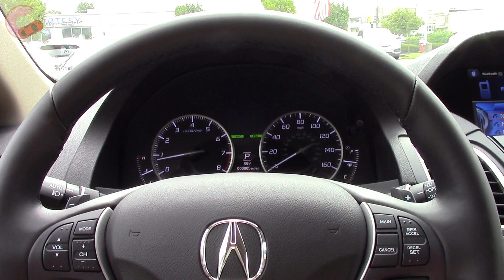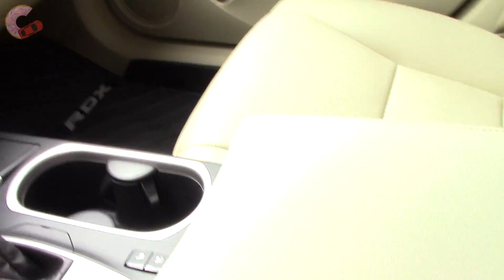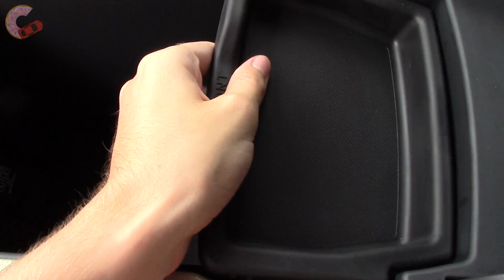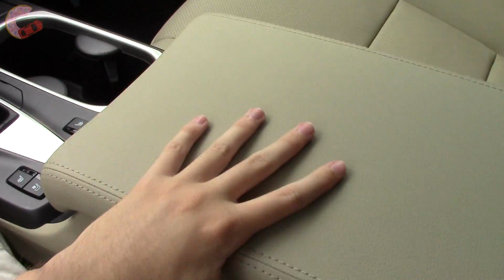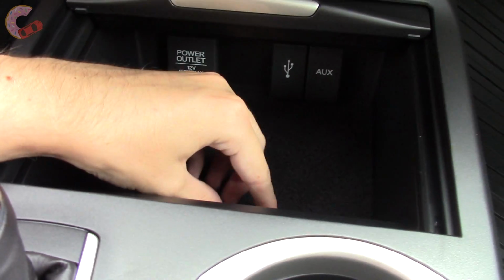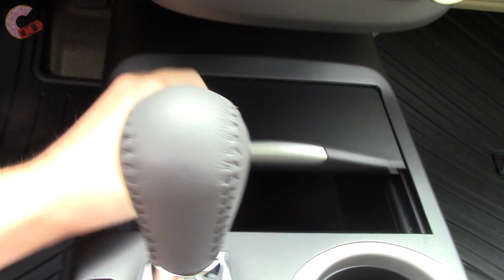As far as storage goes, the RDX is right in line with its competitors. On top, the center console has a little removable tray, but the console itself is quite big. There's also a 12-volt outlet down here. Up in the front of the vehicle, you have another deep storage area, and there are several more connections in here.